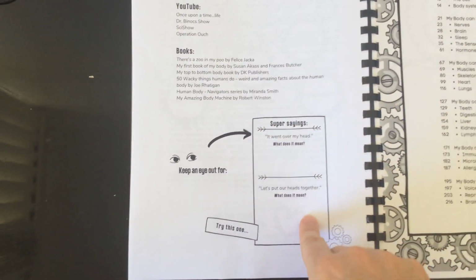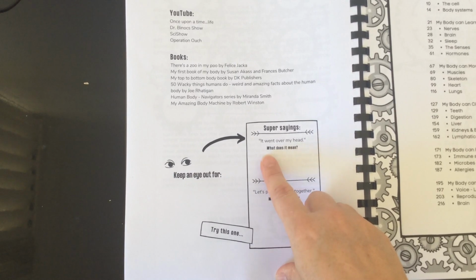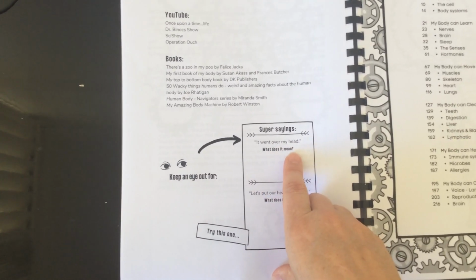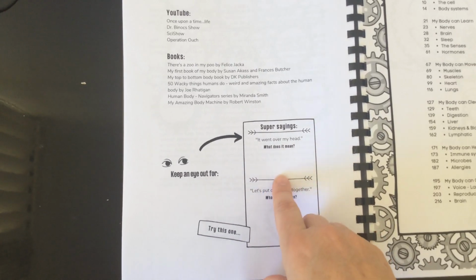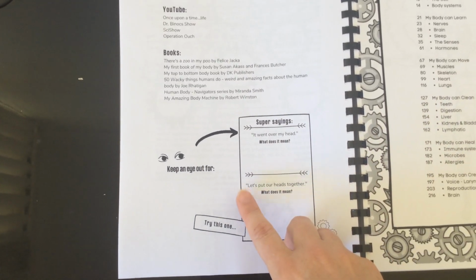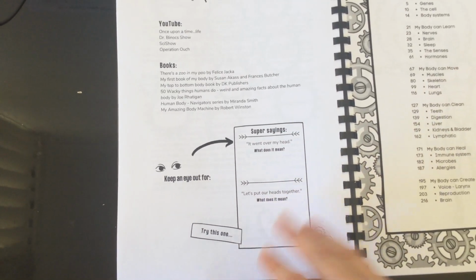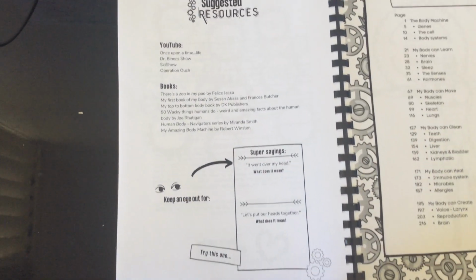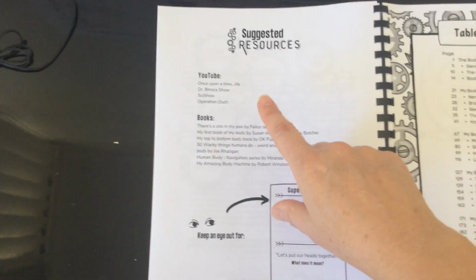So here's some of the super sayings. So the saying, "It went over my head." How does that apply to English, to your child's understanding? So what does it mean? So you might need to discuss that with them so they can write it in. Let's put our heads together so they can try out this one for starters before they find some more in the rest of the journal. And we have some suggested resources in here, some YouTube channels, and a few books from the library.